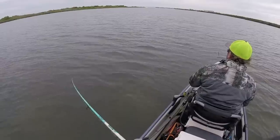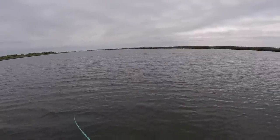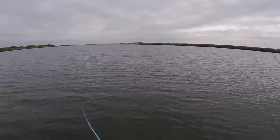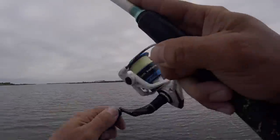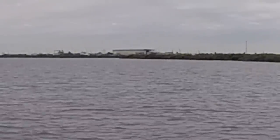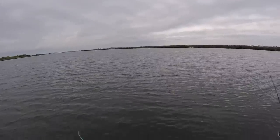I can also put the anchor on the side and then we'll get a side drift. We'll get a side pull. Focus, RJ, focus. Oh, damn it! Just, oh! Yep, oh, no, I missed him. Come on now.